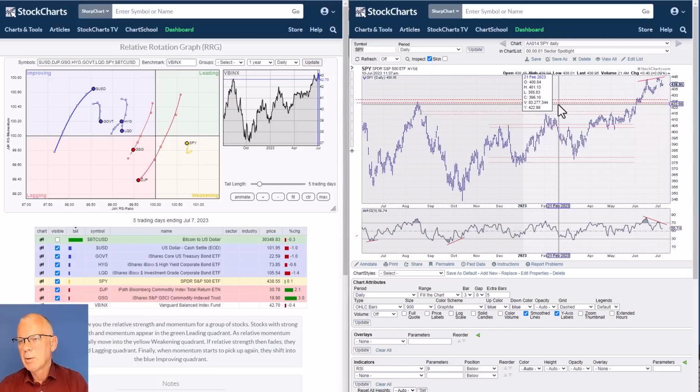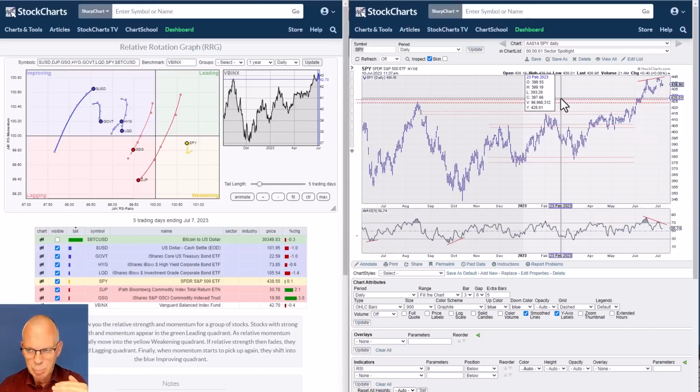Now with the breakout, the important break that we've seen a couple of weeks ago, I don't think this is going to be a massive turnaround, but it could absolutely put a little bit of a pause and a brake on the recent rise that we've seen.